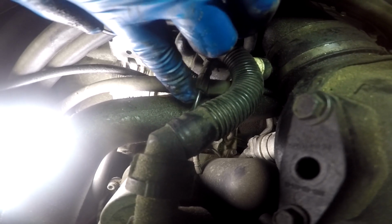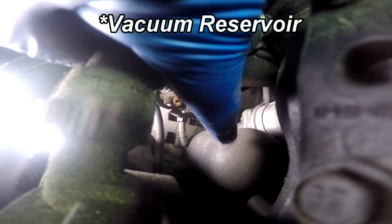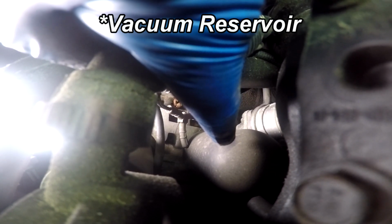Okay, you see this guy right here, this sort of like a 3-way connector? And then that little tube coming out of it, that's a vacuum line. They're really small, and that one goes down. You can see there's another 3-way connector right there, and then that big guy right there, that is a vacuum canister. That can also spring a leak as well.